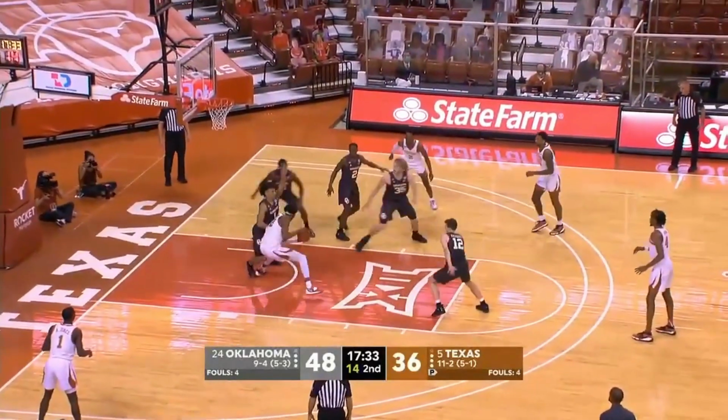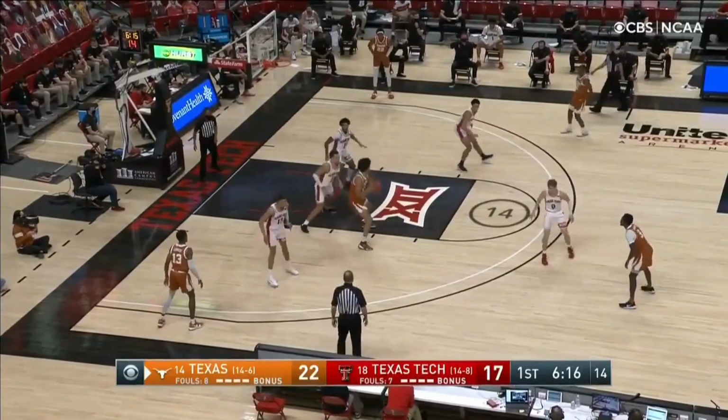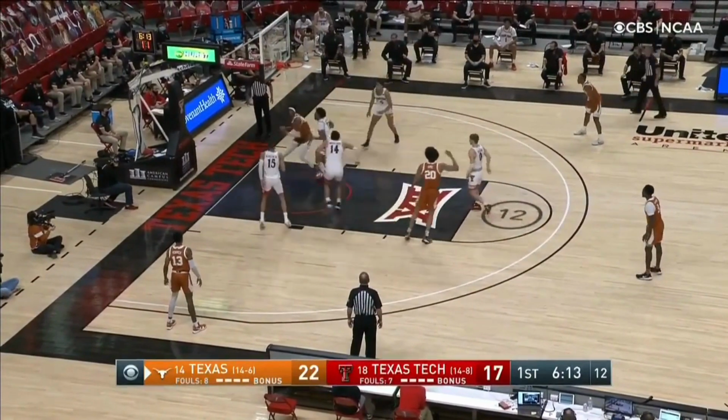Of course, Jones is also helped out by his insane vertical pop. Even when he catches the ball at a standstill, Jones is able to load up and elevate in a moment's notice.